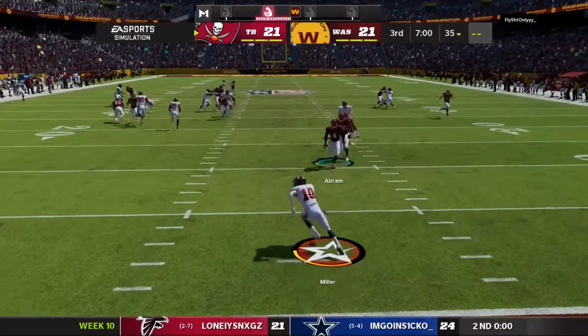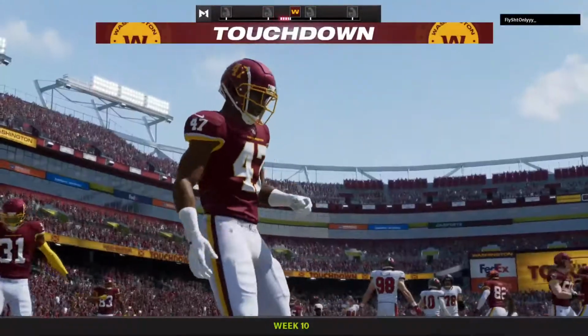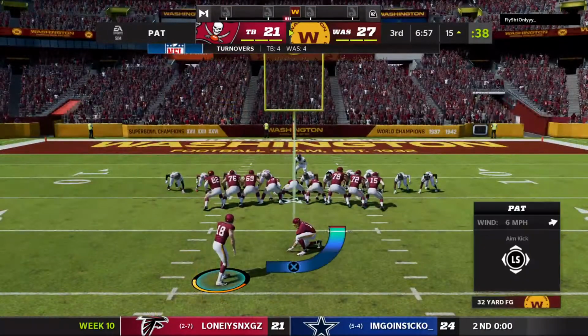And here comes a return from the middle, and all deep in his own territory, he coughs up the football. And he gets it back into the end zone. It's a fumble recovery leading to a Washington touchdown.